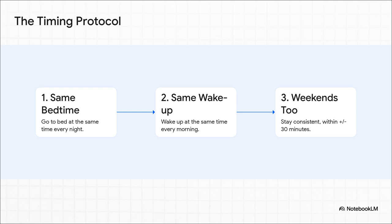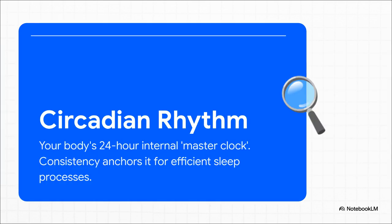You got to try to stay within about 30 minutes of your regular schedule. Believe me, consistency is everything here. You know, the science behind this is just fascinating. Your body runs on this 24-hour internal master clock called the circadian rhythm. A consistent schedule anchors this clock.